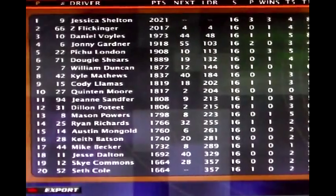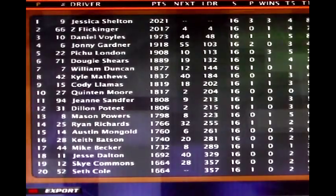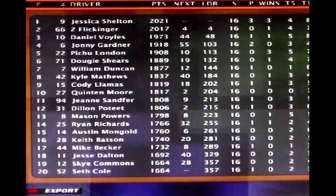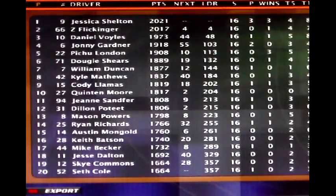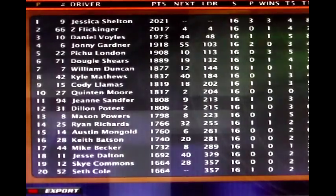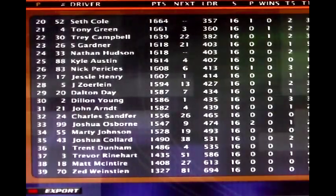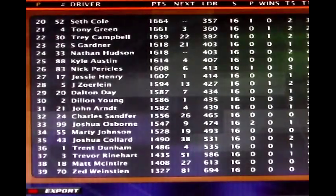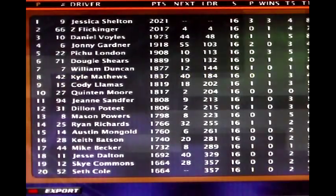Daniel Voiles currently 3rd position, Johnny Gardner in 4th, 5th is Pichu London, 6th Dougie Shears, William Duncan 7th, Kyle Matthews 8th, Cody Lummis 9th, and Quentin Moore currently in 10th position. And see where the rest of y'all are running right now. Seth Cole now enters the top 20. He's in 20th position right now in the points. And on down to the rest of the runners as of now. And several drivers having some good pick-me-ups in the points chase in the last few races as of right now.